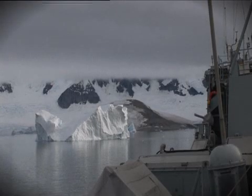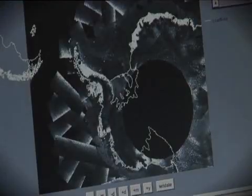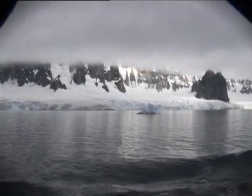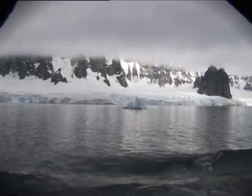The satellite imagery not only shows where the ice is, but also its type. Because the images are recorded using radar, the crew can see if the surface is covered by algae or snow, and most importantly, the thickness of the ice.